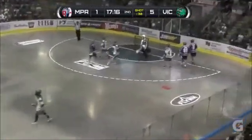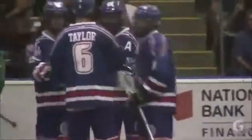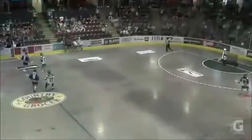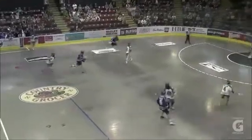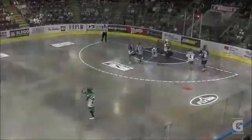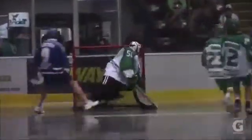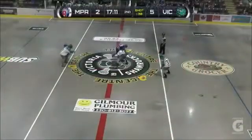That's another short-handed marker. As Mallory gets his first of the night, 11th of the playoffs. And it's a 5-2 game. It's just miscommunication in the double on the top side of the boards. And then Victoria was unable to recover, and the far side bouncer from Mallory beats Hagedorn. And it's a 3-goal game with 36 seconds remaining on the major to Reed, who's still saying hello to some of the fans here in Victoria.